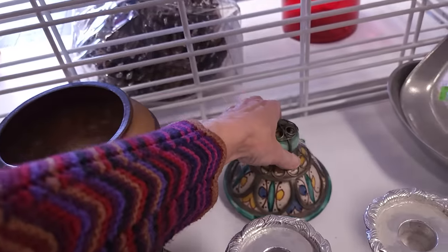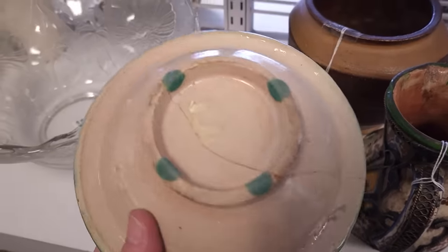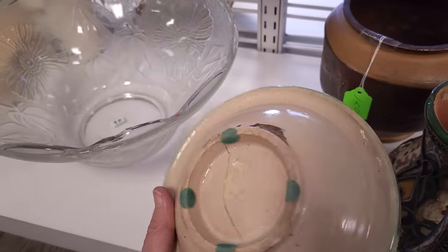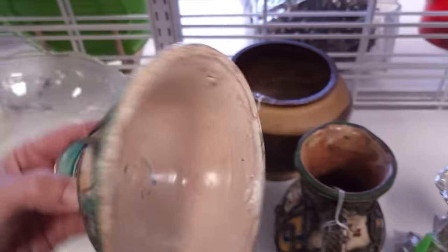Let's put you safely back there. Oh, it does have a crack right through the middle. That is unfortunate. Oh, that is heartbreaking, actually. And look at me, I almost dropped it. That breaks my heart, because this is a very, very cool piece.